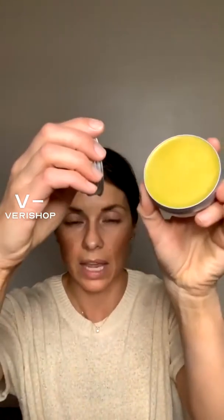She carries a ton of other products as well. These were the two that stuck out for me just because this is stuff that we deal with with my kids and my family. This is a Hydrating Rescue Balm. They both come in a metal tin.